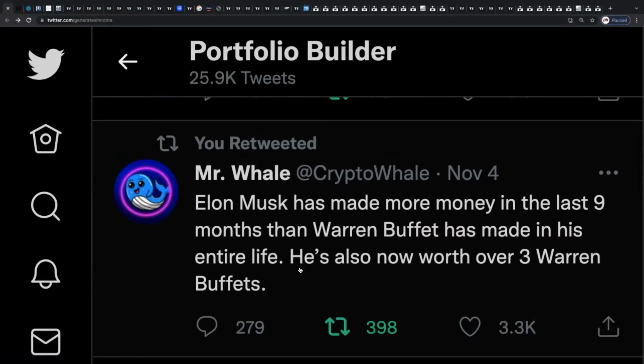Mr. Whale says Elon Musk has made more money in the last 9 months than Warren Buffett has made in his entire life. He's now worth over 3 Warren Buffetts. Usually when things don't make sense, it does not happen for long. So I don't think Tesla's going to be able to keep this market valuation in the short term. Now, 10 years from now, sure. 5 years from now, sure. But for the next 12 months, probably not.